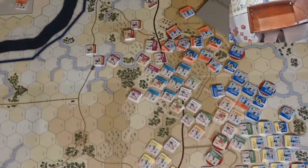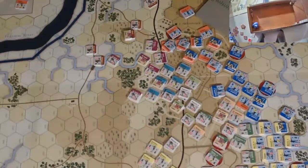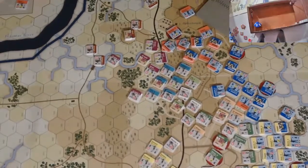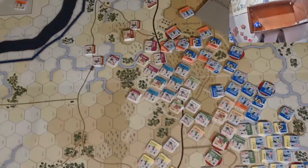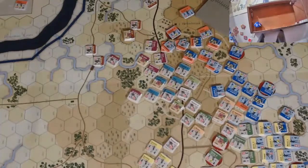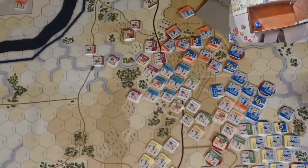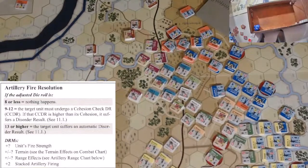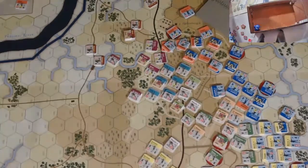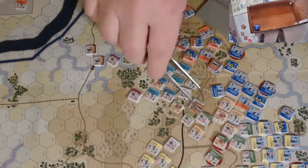Cohesion tests for artillery there. First one, 7, rolls a 6, they're okay. And then the 12th artillery, they're both okay. So they can counter battery. Actually, both of them will counter battery. They'll take the strength of the 12th, which is plus 4, and then combined with stacked artillery firing is going to make plus 6. Range, he's an L, he's an L, so they're in range, so there's nothing there. And then nothing for the terrain. So it's going to be a plus 6, 9 with a plus 6, rolls a 1. So the return fire gets nowhere. And the initial fire gets nowhere. Strange dice.